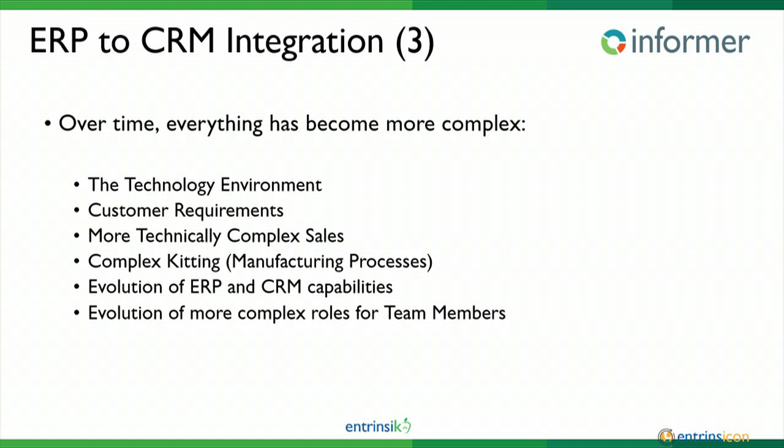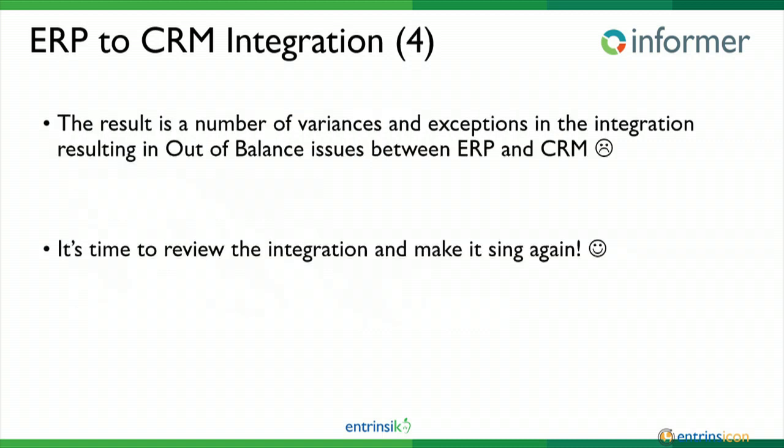It's more complex. In the last 10 years, the ERP hasn't sat still, and product development for the CRM guys at Tribal Force are constantly innovating and bringing in new capabilities. In addition to that, we have more complex roles for our team members. Our sales guys and our technical specialists are doing more things, working more together in collaborative ways. We're providing more complex services for our customers. As a result of that, we slice and dice information over in Tribal Force from the ERP. Well, the result is we get this case where, as we're slicing and dicing, we get some variances and exceptions. This results in out-of-balance issues between the ERP and the CRM.